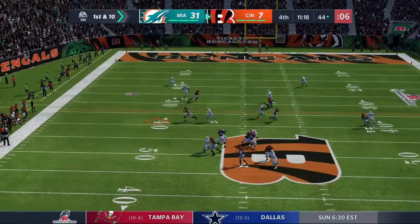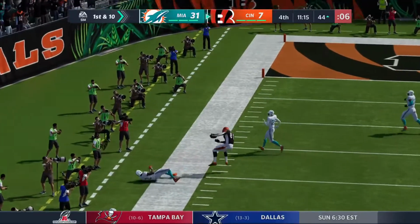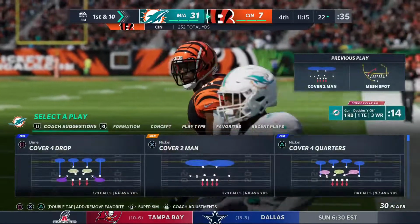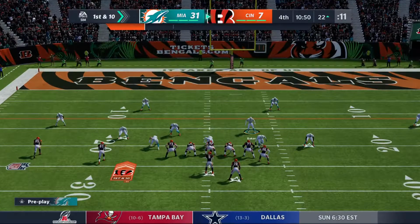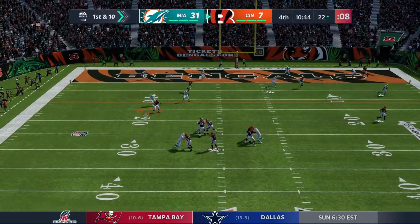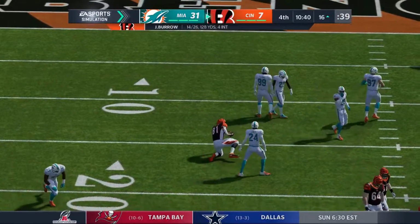Out of the gun, it's Burrow. Quick hitter here, it's complete. He's going to go out of bounds, but he takes this one down just shy of the 20. 22 yards on the catch and run, a first down. My goodness, they've come out locked in on this drive. Play calling, execution, they are fully in sync. 3 straight passes, 3 first downs. They're moving the ball downfield almost at will. This defense really struggling to find answers.